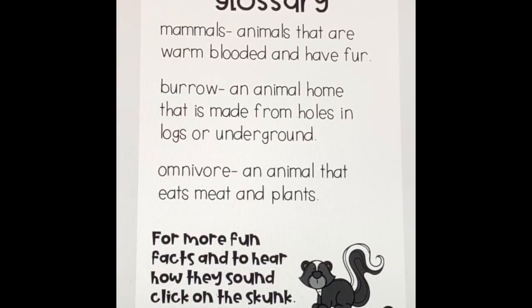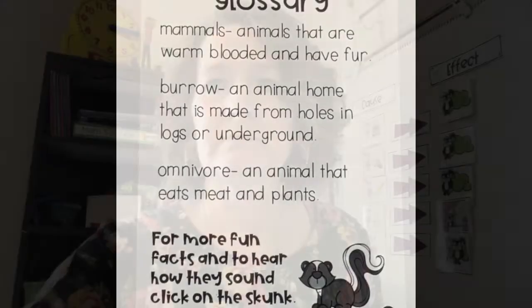So here's our glossary. A glossary is a place where we have words that we want to make sure we learned in our story. Mammals, animals that are warm-blooded and have fur. Burrow, an animal home that is made from holes in logs or underground. Omnivore, an animal that eats meats and plants.